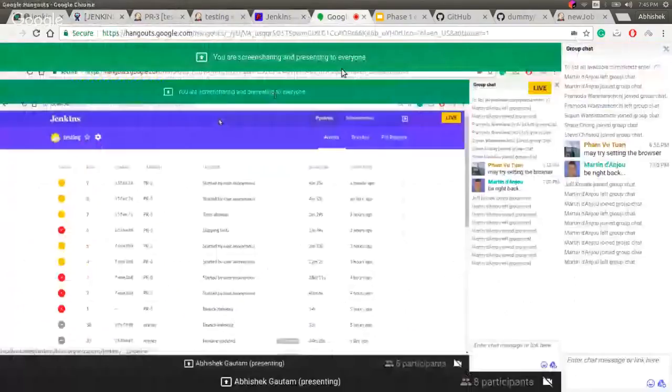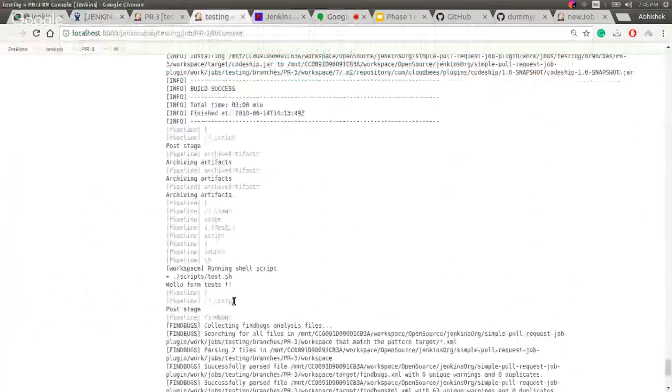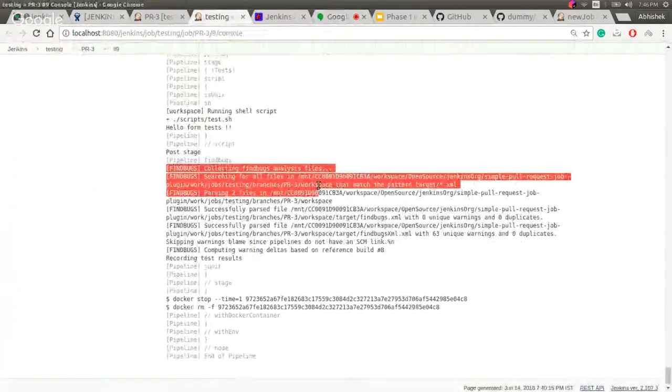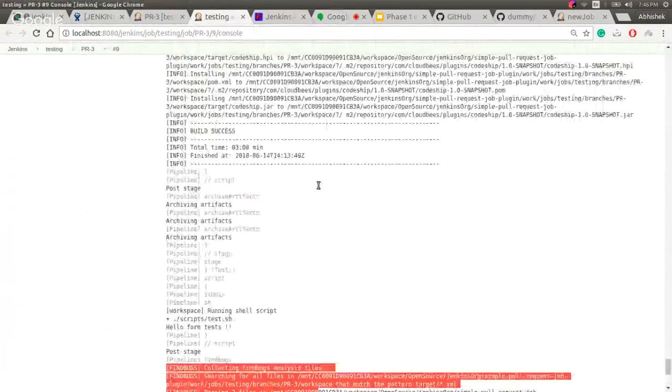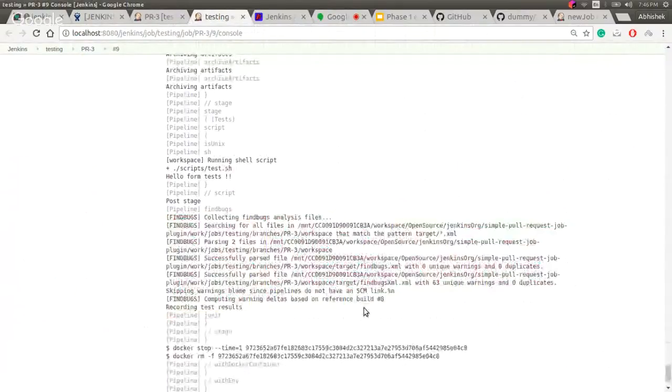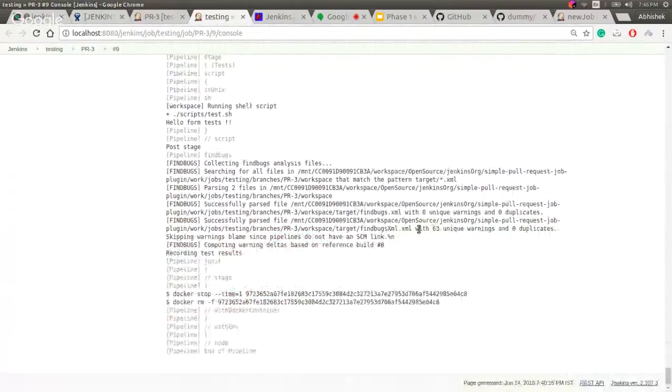Mm-hmm. So yeah, here you can see that the FindBugs build has been successful. And yeah, here is the FindBugs analysis, and FindBugs has identified 63 unique warnings and 0 duplicates. And it has been published.